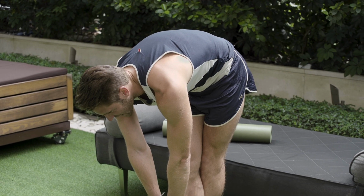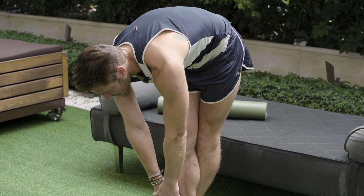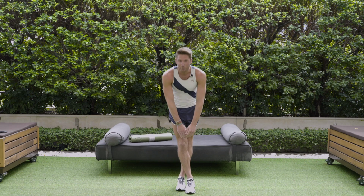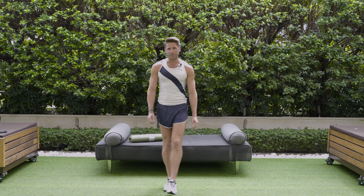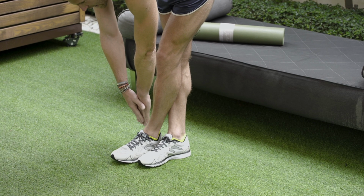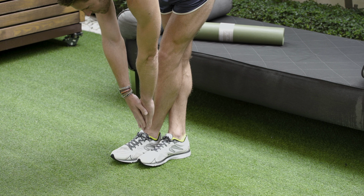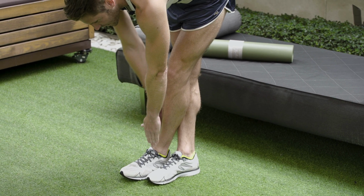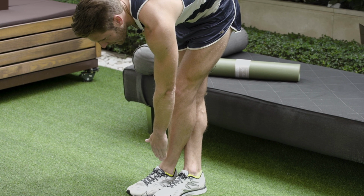And don't bounce, you want to keep it straight as possible. And then you want to switch. Now you'll have your left leg in front of your right. Same thing, bend down. No bouncing, and just keep it straight down towards your toes, and you'll feel it in your back leg as well.